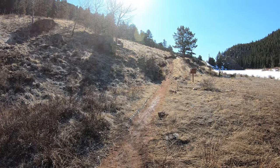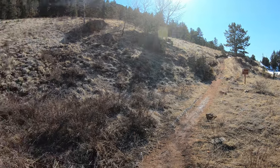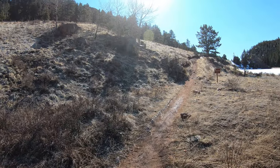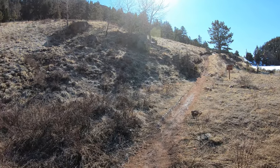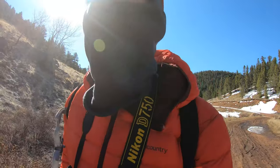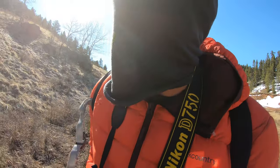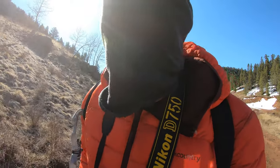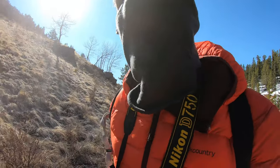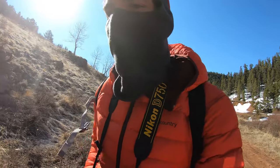Here's the Marmot Passage Trail. Originally my plan was to take this here and take the Bugling Elk Trail back. It's about 9 a.m. right now and we're seeing quite a bit of people on the trail today. So we decided we're just gonna take the Bugling Elk Trail back because it's pretty wide and it's very easy to stay away from people on this trail.